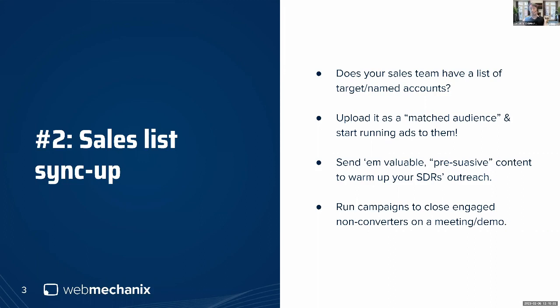So once you have this sales list sync up set up, you can add this additional layer to then proactively move your prospects further down the funnel to the point where they're talking to a sales team and provide that level of support to sales as well. So that is the sales list sync up.